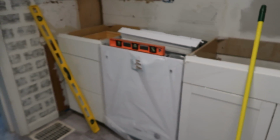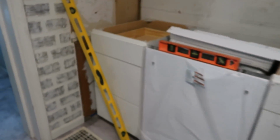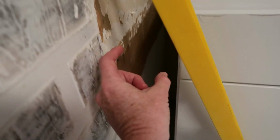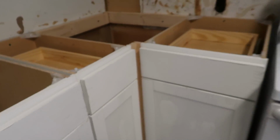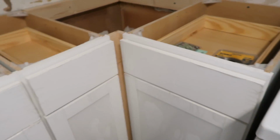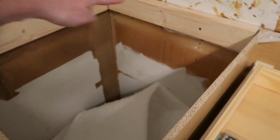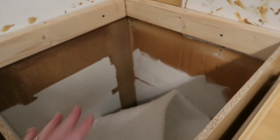My dishwasher, he's got everything ready, just has to hook it up tomorrow. And then he's gonna come in and put another piece of wood right here so that it covers that. And I'll paint that, and also this, because he made this little corner piece. I'll paint that white to match the cabinet so you won't know. And he also built this corner brace right here, because there's nothing obviously there.